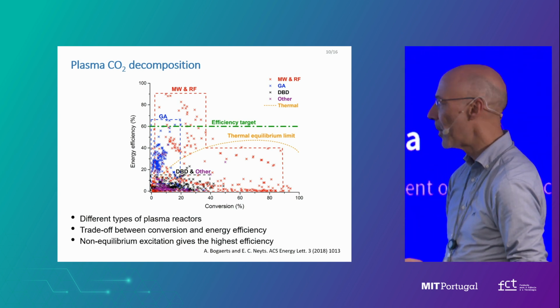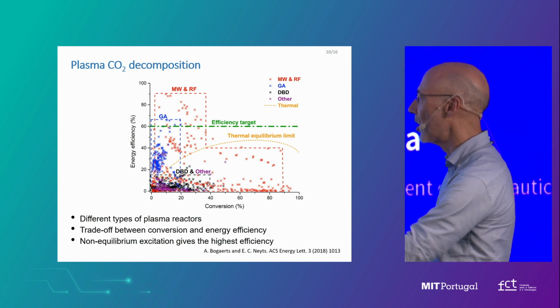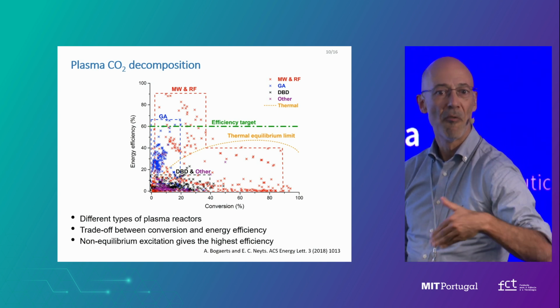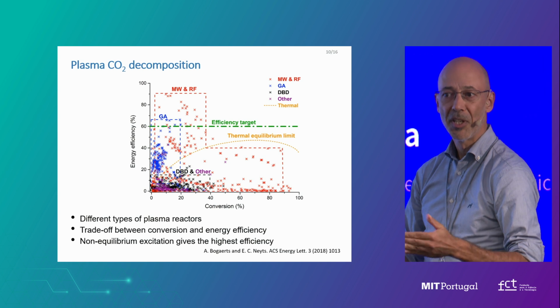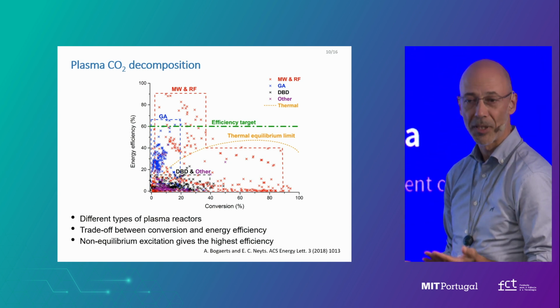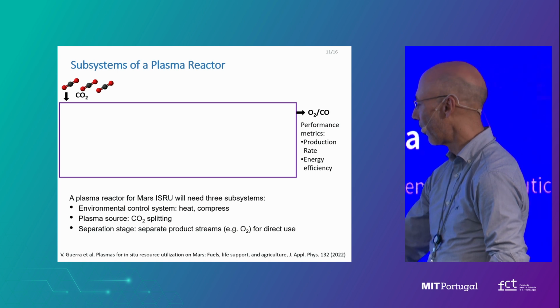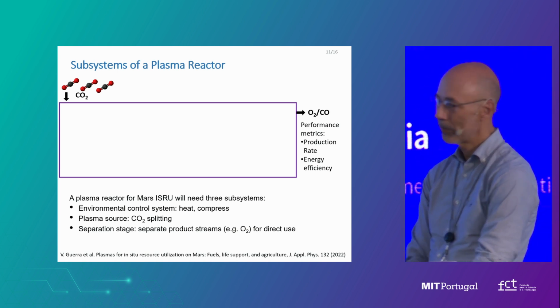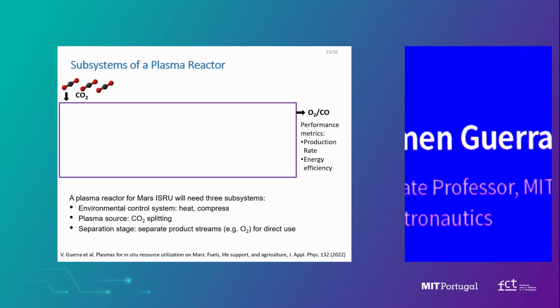The other important message is that the highest efficiency goes to non-equilibrium excitation. So again, this idea that we avoid the thermodynamic routes, and so we open new pathways for chemistry that are not accessible under standard chemistry. So that's the plasma component, which is the one that we've been investigating in more detail.